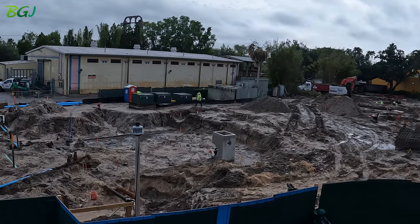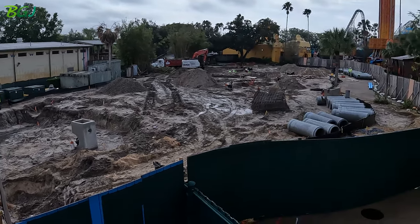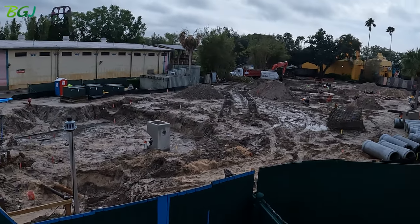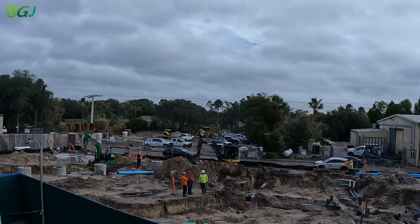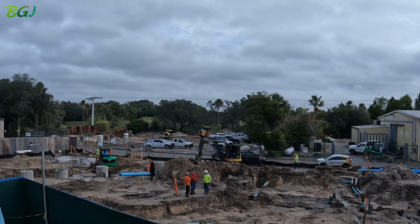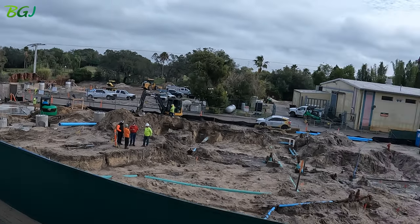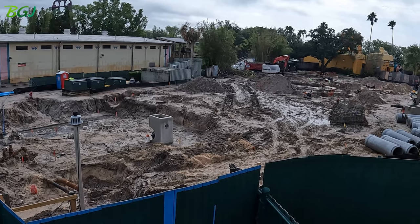Right here, I believe, is where the station is supposed to go, with the queue right about there, and the entrance would be right about there. And then it comes out here, goes up the lift hill, goes over the access road over there, does some stuff over there, comes back over, and comes over here. Oh, okay.